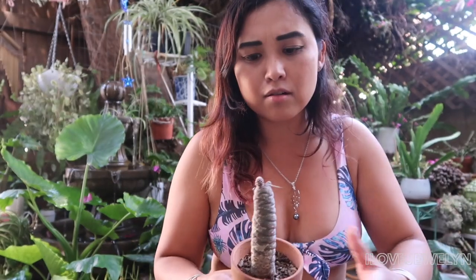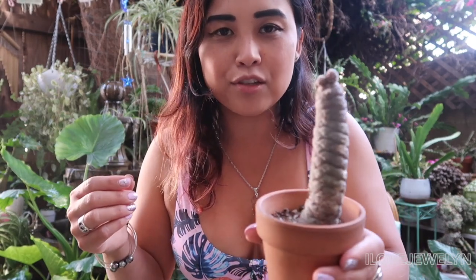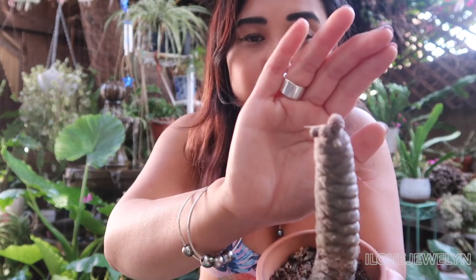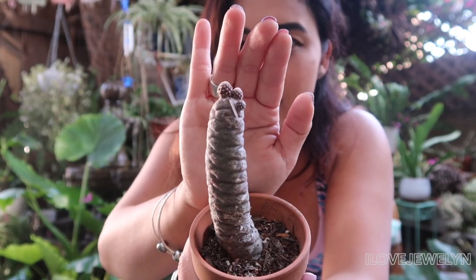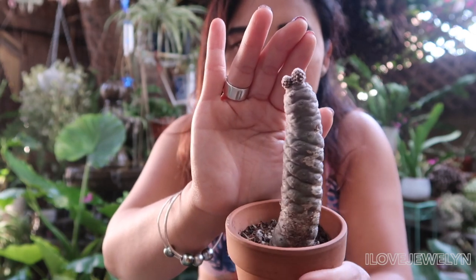Another fun update on a plant baby that was gifted to me from a plant friend many years ago. And I don't know the ID of this one. He's weird and interesting. I'm going to have to look in my phone on my notes. But look, it's finally producing babies. You guys see that? Isn't that interesting? He's never done anything for me all these years until now.